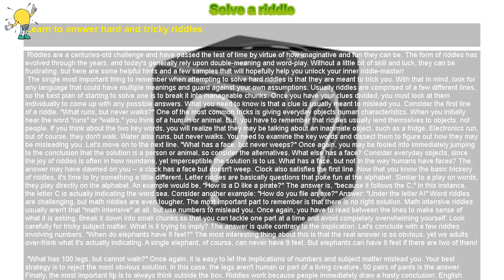Finally, the most important tip is to always think outside the box. Riddles work because people immediately draw a hasty conclusion. English uses some words to have many different meanings. If you don't think carefully, and look outside the box, you'll never be able to properly tackle riddles.